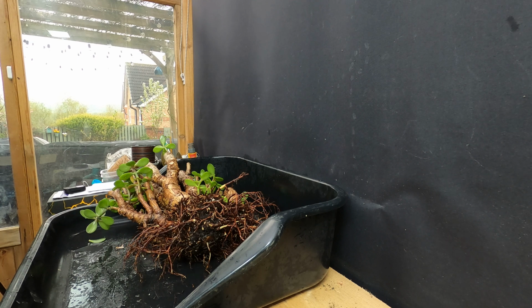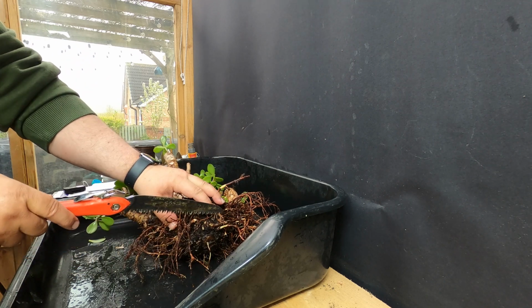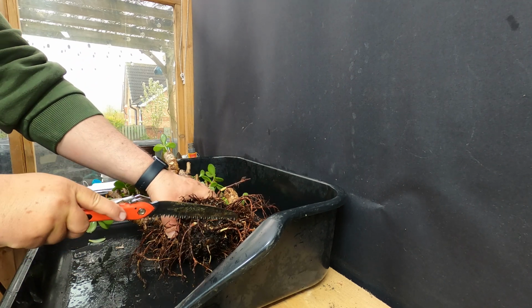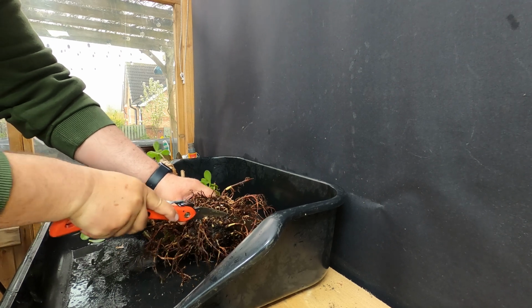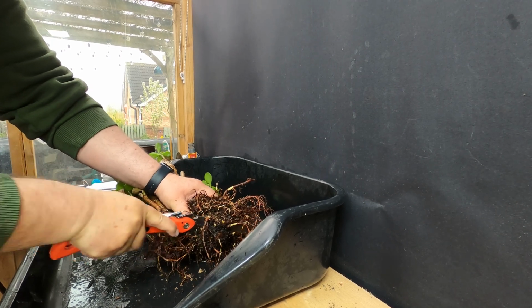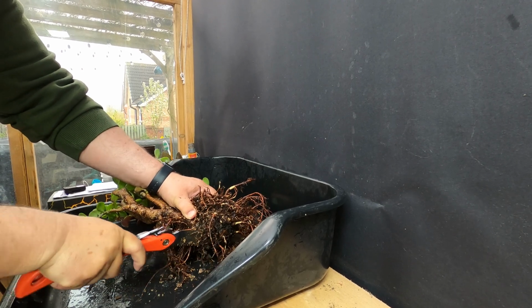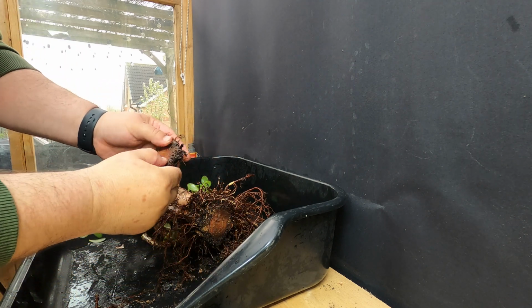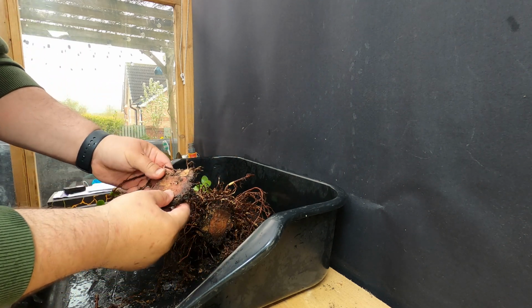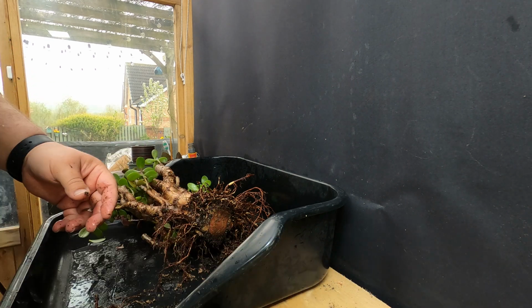So I'm just going to come in with a pull saw and I'm going to take it to here. So I'm just going to slice through this hard base, and there we are. I might keep that, it'll probably just dry up and go fleshy, but I might try and keep that for a little bit of something to one side.